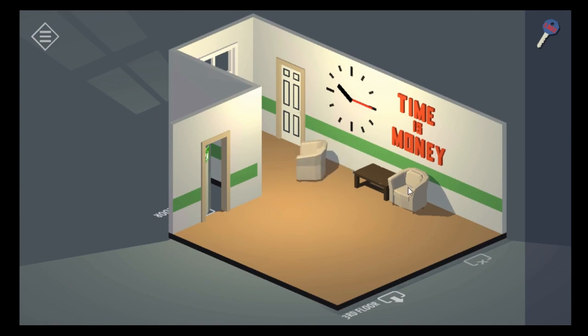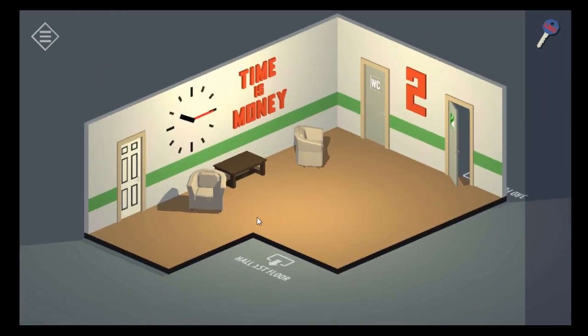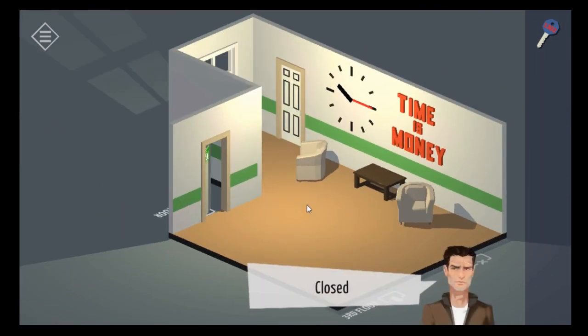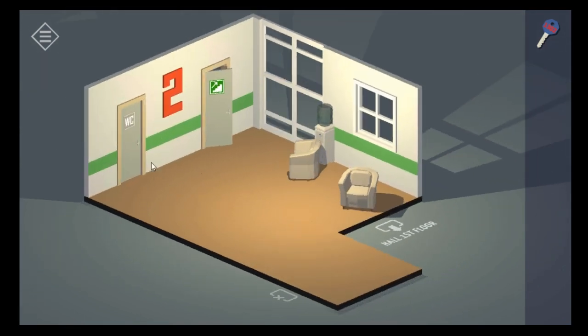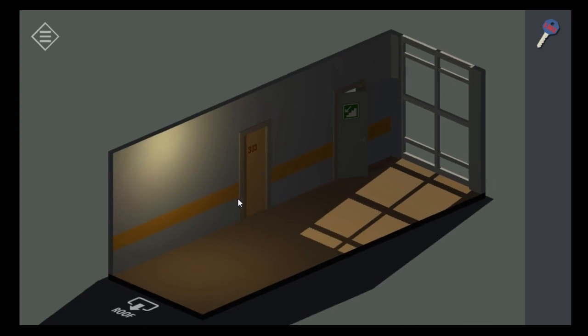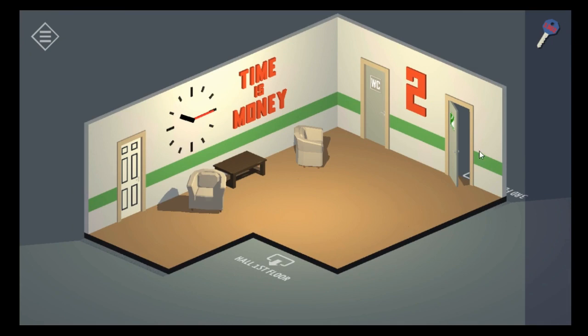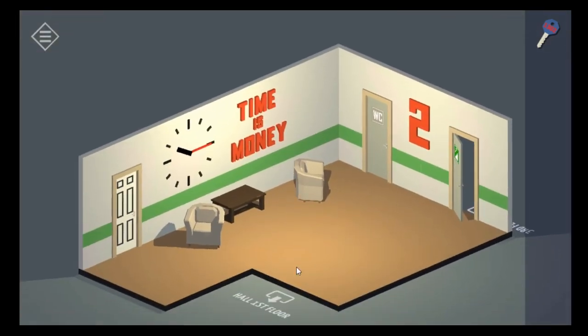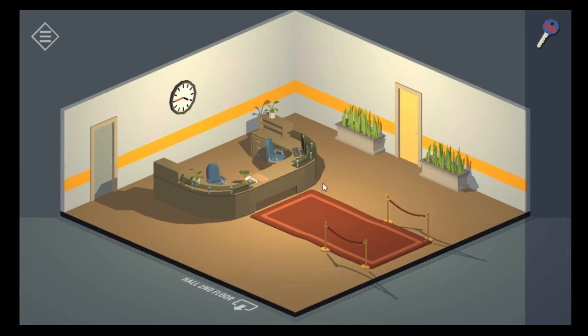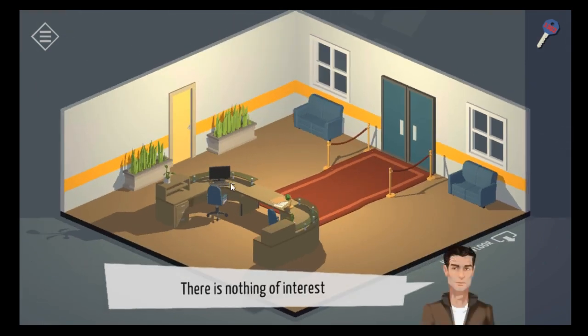Or anything back there? No. All first floor. Can I go in here? Nope, it's closed. Can I go in here? Nope. Okay. Damn it. Okay. Go in here. Go in. God, I'm stupid. First floor, please. There's nothing of interest. So you say. I mean, I would.